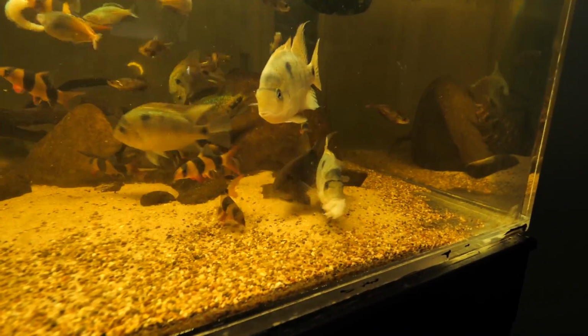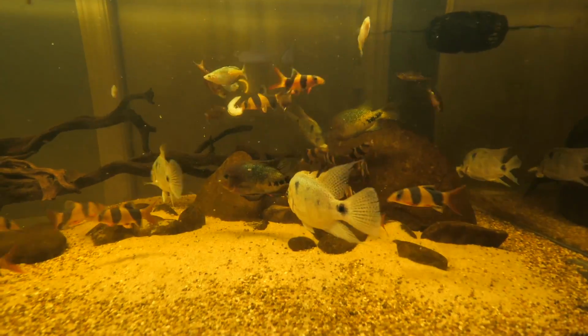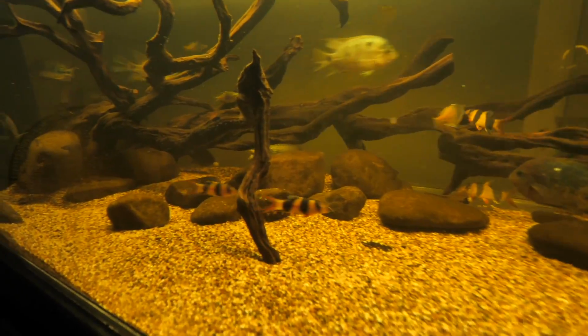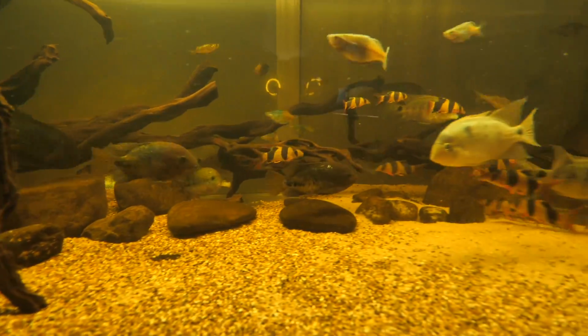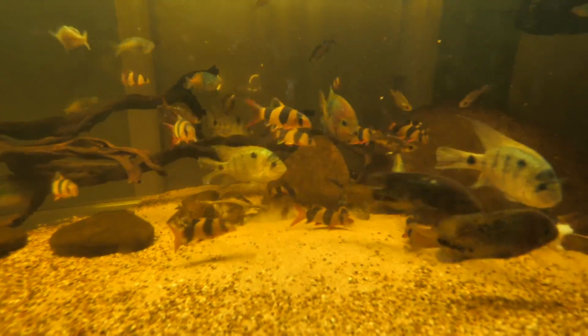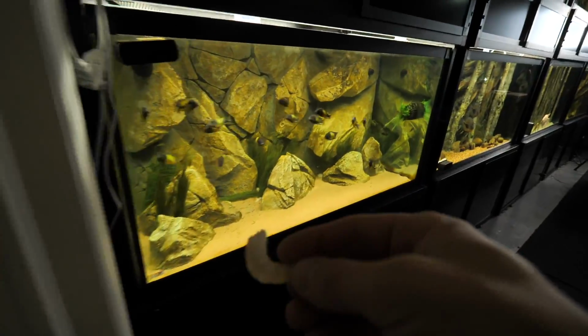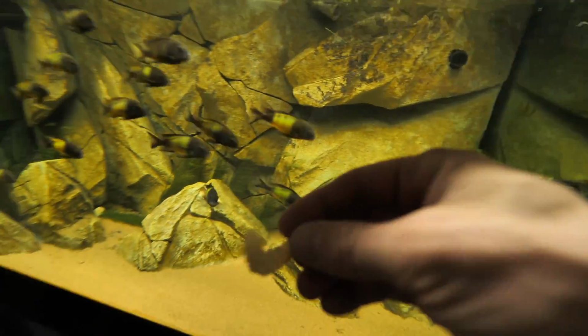That clown loach got one. Yeah, so they definitely eat this stuff up. As you know, if I cut it up, diced it up, it's just too expensive to do it every single day. It just adds up too much. Oh God, they're fighting over it. Now the Tropheus being a herbivore, I wonder if they would eat this.